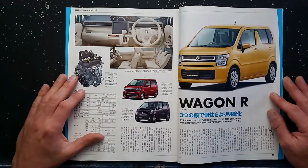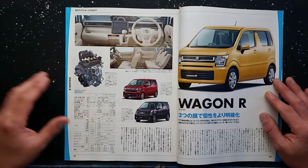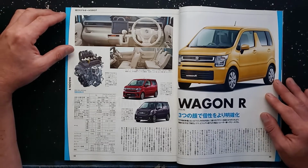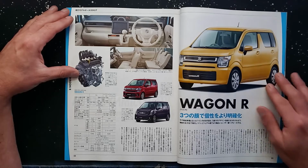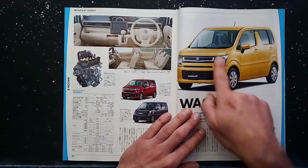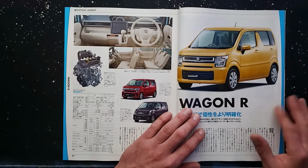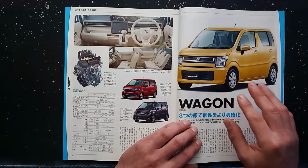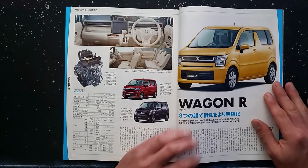The Wagon R. This thing, the Wagon R is unstoppable. It wins every competition it goes into against any other car, really. I'm not a huge fan of this one, although I think it does look a bit better than some of the previous years. This isn't that ugly. Yeah, let's leave it at that.